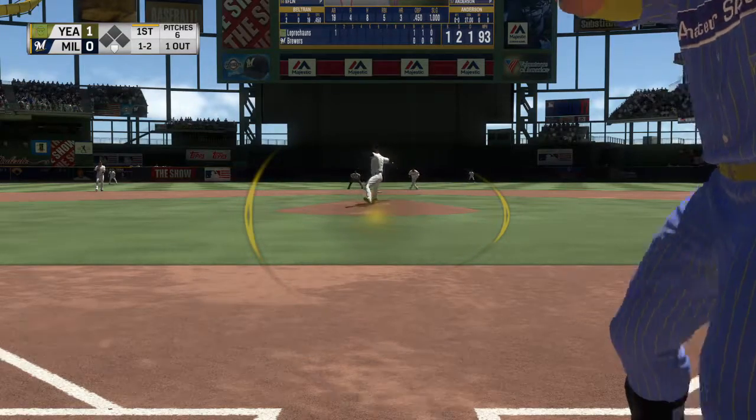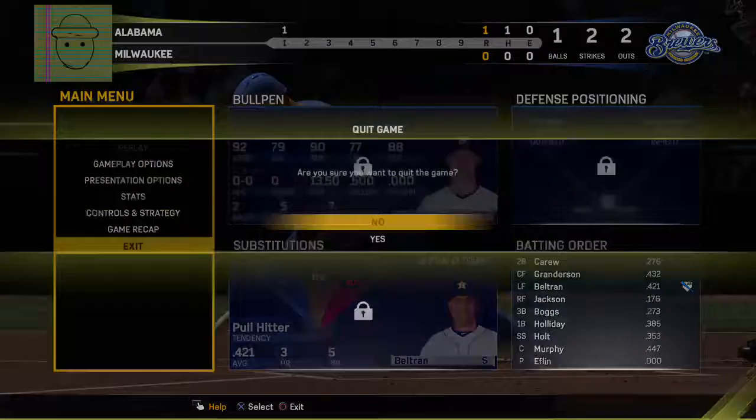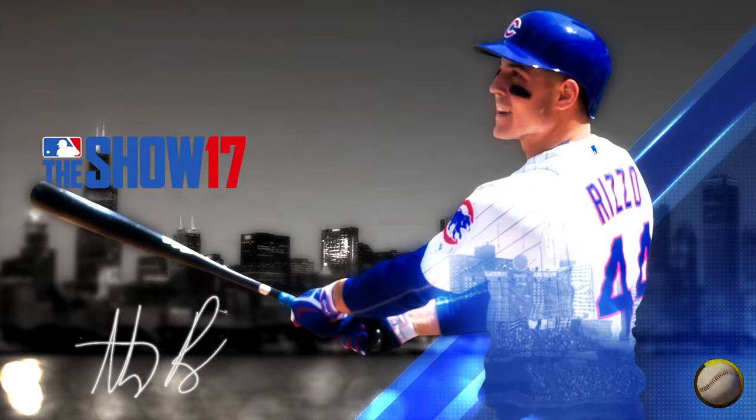Ready to deliver the 1-2. Swing and a miss. On the change.